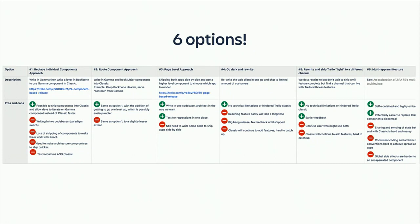So one end is basically we're going to replace it on a component by component level. On the other end, we're going to do a full rewrite. And we already decided that's not the right way to do so. We also added another option where we said, hey, we're going to find a small group of people, give them Trello Lite, and see how it goes, so we get that feedback while we're still completely vanilla rewriting it. I want to highlight two options we have written down here because they're almost similar but slightly different.